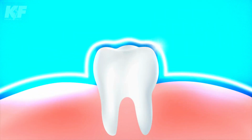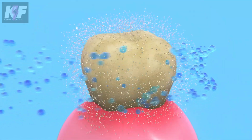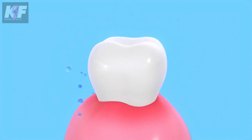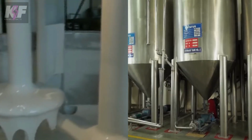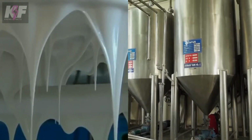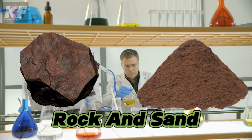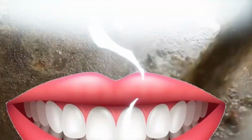Today's toothpaste is like a superhero for our teeth. It not only keeps them pearly white, but also guards against gum disease and those dreaded cavities. But have you ever wondered how this everyday miracle is made? The process is a real eye-opener, blending science and machinery in an amazing way. The process starts with basic things like rock and sand. Yes, you heard right. These simple ingredients play a huge role in keeping our teeth clean.